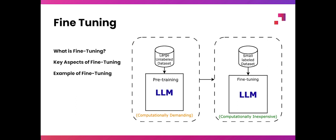Key aspects of fine-tuning. Training. It involves additional training cycles where the model's weights are adjusted. Customization. Fine-tuning tailors the model to specific domains or styles. And data requirement. It requires a dataset representative of the desired output, style, or context. Examples of fine-tuning. If you have a large language model that you want to specialize in legal language, you would fine-tune it on a dataset of legal documents.